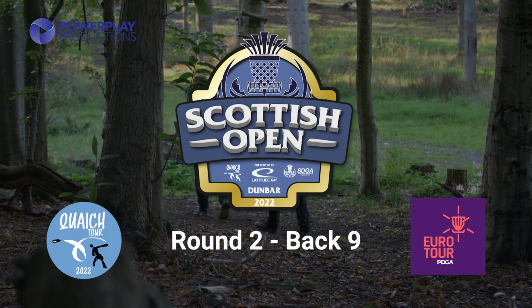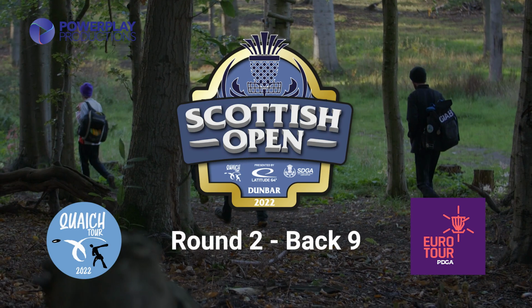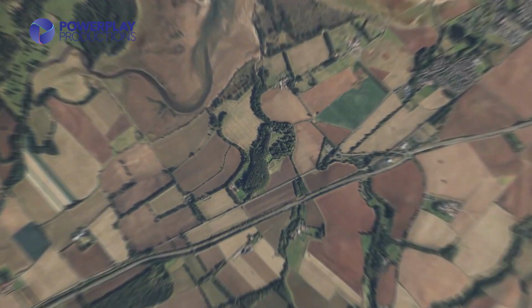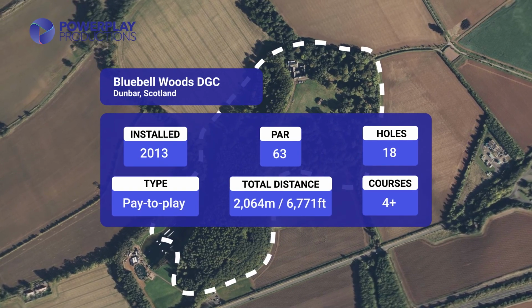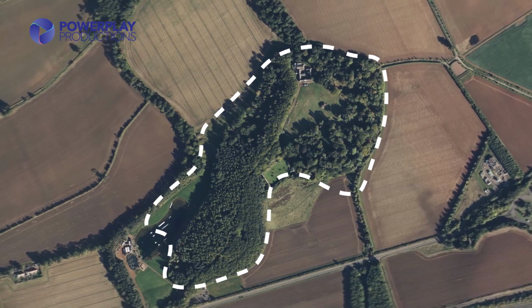You've joined us for round 2 back 9 coverage, and we are happy to be back at the beautiful Bluebell Woods. Seamus, welcome to East Lothian, the disc golf coast of Scotland, Dunbar. We have our 18-hole championship course set up here, par 63, over 6,000 feet. Let's see what these guys can do on the back 9.